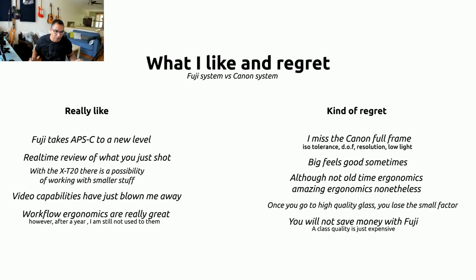I miss full frame. Whether I miss Canon full frame or full frame in general, I think it's a question of just full frame in general. And with the Fuji X-T2 system, you don't have that possibility of going full frame at all. And no matter what anybody says, and I know there are going to be a lot of people going to yell at me, ISO tolerance, depth of field, resolution, and low light tolerance is just higher on any full frame.